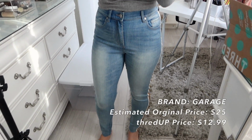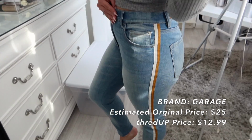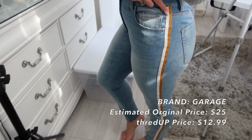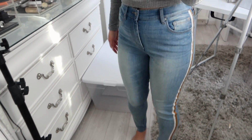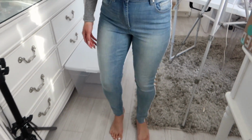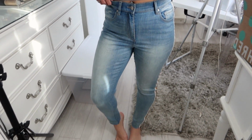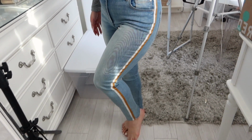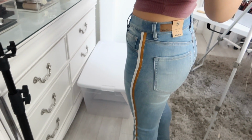So this is the first clothing piece. We have these really cute pair of jeans. These are from Garage and they have this really cute stripe right down the side. It's like a mustard yellow with a white. At first I was like, oh, that's different. I didn't know if I was gonna like it. But in person, I loved the jeans when I opened this package up because they're so different, but they're still really, really simple. So estimated retail, $25. I got these on ThredUp for $12.99 and they fit like a glove. Honestly, they're so comfortable too, which I love. Also, almost forgot to mention, the jeans are actually brand new with tags.